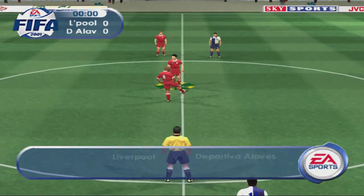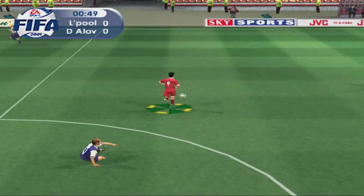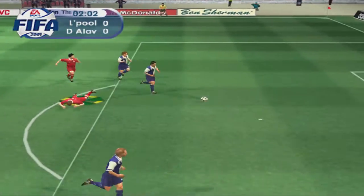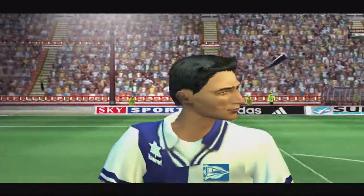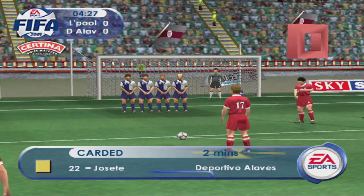Our live game finally underway then. Takes it in the middle then. Owen. Bad tackle and a card here, I think. That's a yellow card then, the referee in no doubt. Still a long way to go here, so he has to watch his behaviour now.